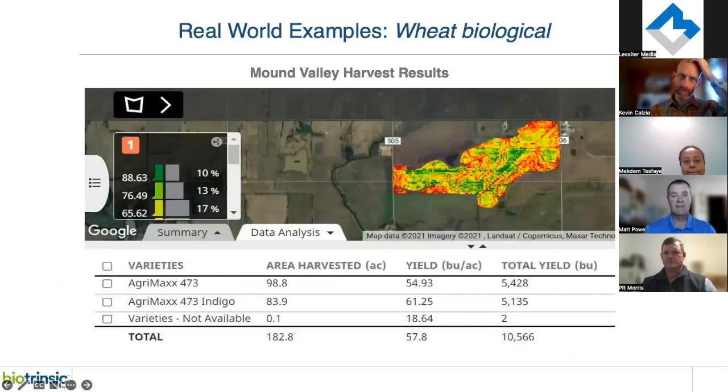So going to harvest, you can pretty much see here on the harvest map, to the line, we can see more greens and yellows in the treated area of the field versus the untreated area of the field. And we ended up having a 6.3 bushel advantage on this field.